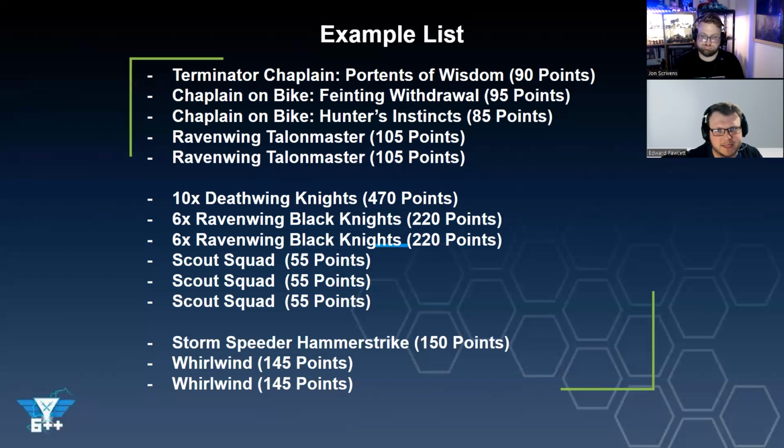There's a pair of Talon Masters as well, because, and I hope this gets fixed, Talon Masters have Lone Operative if they're within 3 inches of, is it another vehicle? Let me just get the data sheet up. It's if they are within 3 inches of a friendly mounted or Astartes fly vehicle. Excellent. That is even more flexible.